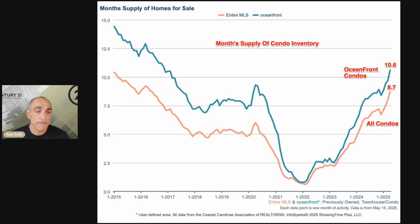Now, what does this mean? It means if condo inventory continues to grow like it's been, and buyer demand is not keeping up with it, which it hasn't, we start to see an impact on pricing. And we're already feeling it in many resorts up and down the Grand Strand, especially on the oceanfront. What used to be one of the crown jewels of investments here in this market is now feeling it the most. So we're seeing significant price drops in many buildings up and down the Grand Strand right now.